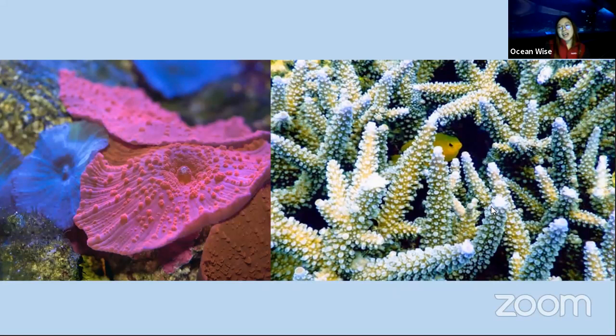And on the right-hand side, you will see they are actually sticking out from everywhere, and they just look like sticks. Some of my friends mentioned they look like the horns on a deer. So some scientists named these staghorn corals, so that people can identify them right away by looking at the structure of it.